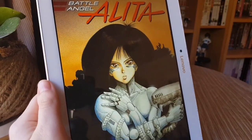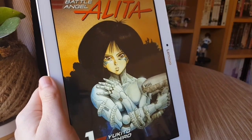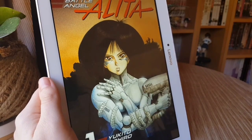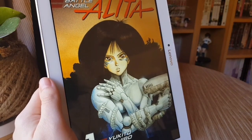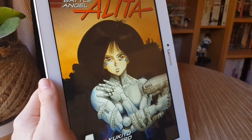But I wanted to read this series for preparation for the new film. I have seen the film. I enjoyed it a lot. I only managed to read this first volume before going, and I can see why this has stayed within the collective consciousness, especially like Western otaku, for so long.